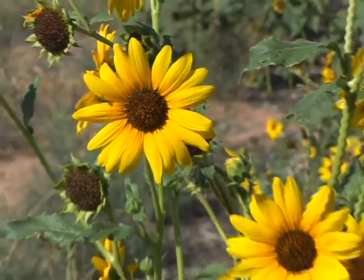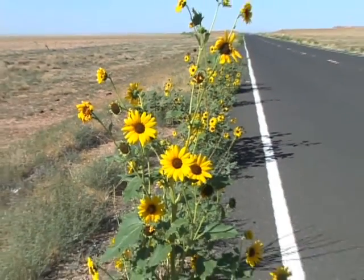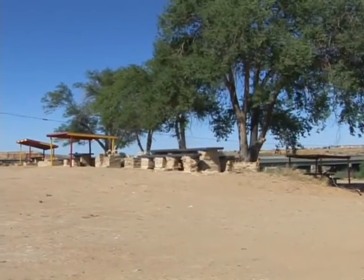I was here at the end of June 2014, and these flowers were growing along the road, and this is a roadside rest area.